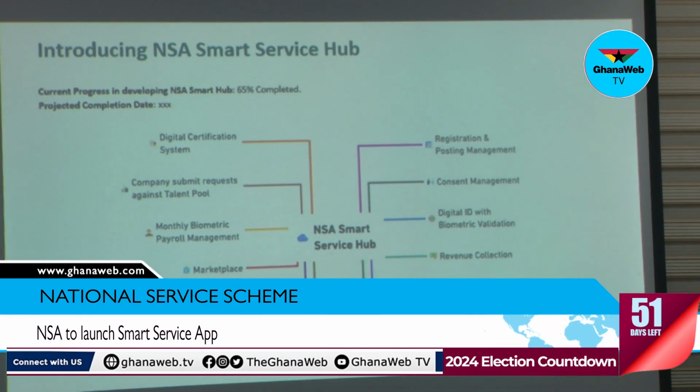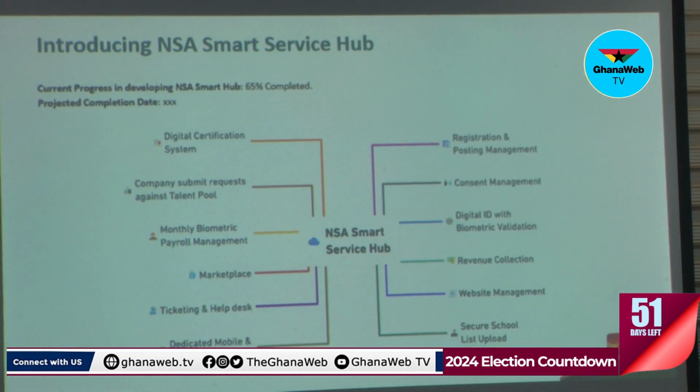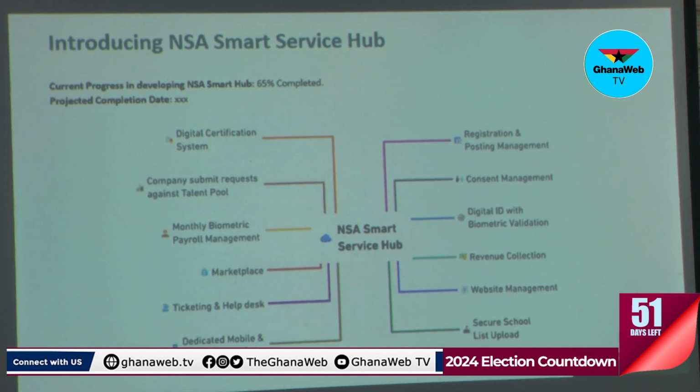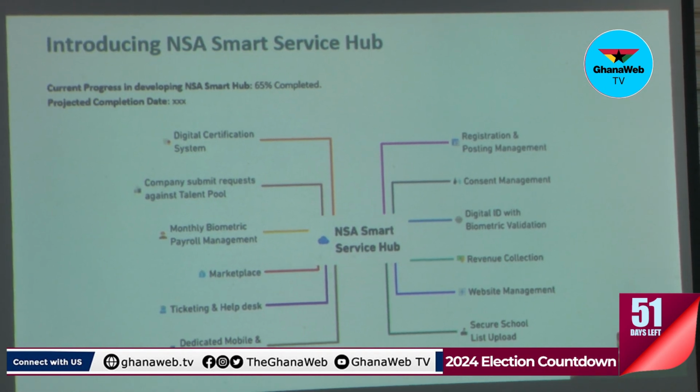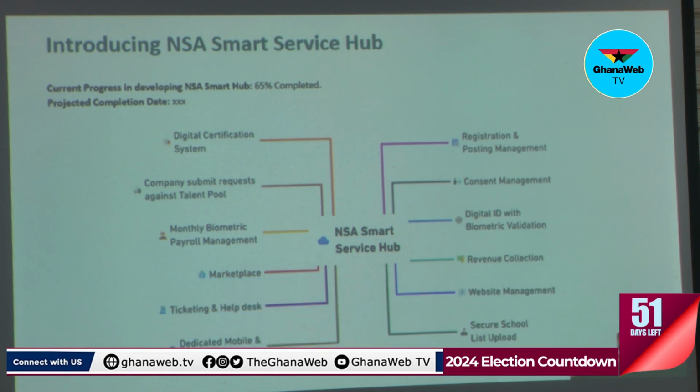Companies can submit their requests against the talent pool. So I can sit at ADB and say, okay, I need business administration 3, I need computer 2, I need human resource 3. I can sit comfortably at my office and request. You can have access to it. Monthly biometric payroll management. As I said, end-to-end communication from GhanaPay and NSP. No interference, no manual process. It goes straight to it.